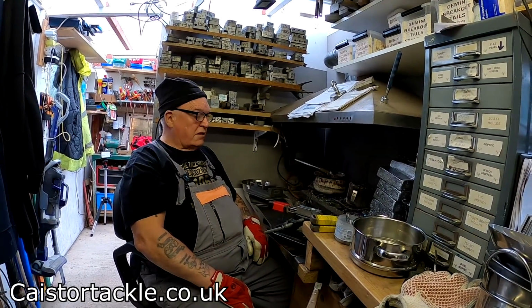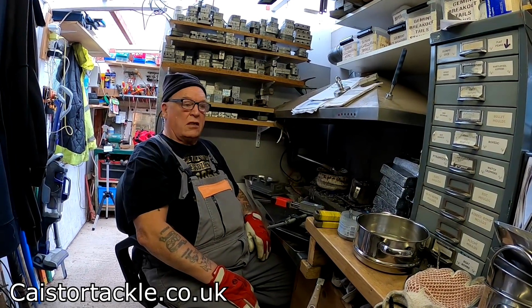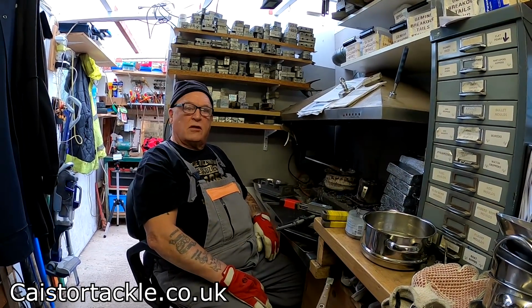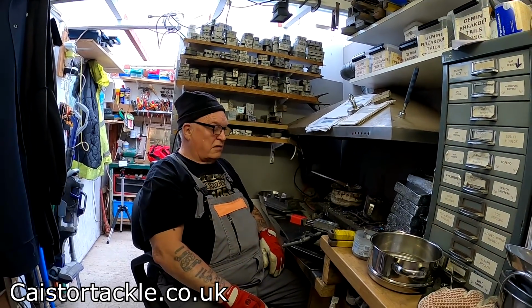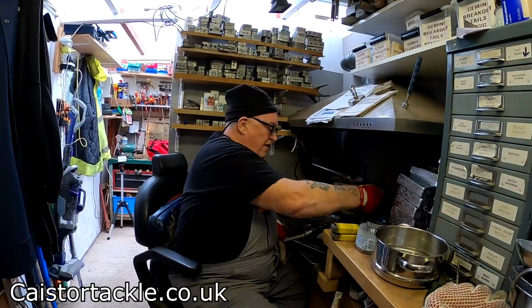I've got a couple of small electric smelters, but they can't melt the lead ingots quick enough to make it worthwhile to use one of those. So gas is the next best thing. Unless you've got a blacksmith's forge.